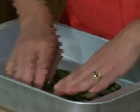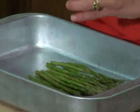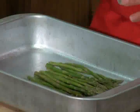But what we're going to add to this one, because this is what our salad calls for, is we're going to also use lemon zest. Now, this is about a total of 2 pounds of asparagus, and I'm obviously just showing a little bit of it. And I take the zest of one lemon. And the zest is prepared how?